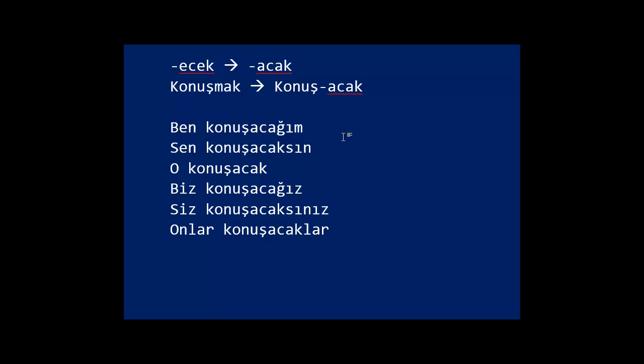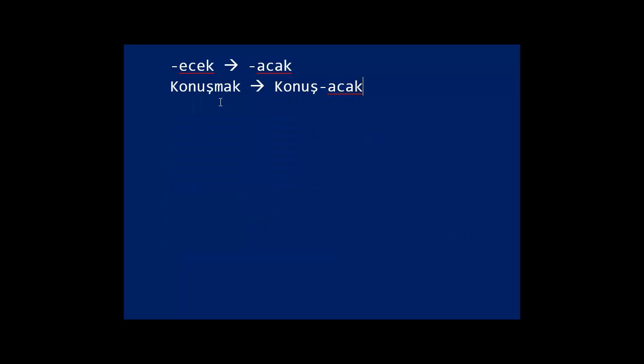Now, what about if the verb ends in a vowel, such as the verb uyumak? Uyumak. To sleep. So the root is uyu, and then we're gonna, because of u, add acak. But we have a vowel clash, something that we don't want in Turkish. So in this case, as most of you can imagine, we're gonna add a buffer consonant, which, as usual, is y. So uyuyacak, okay? And the rest is gonna be the same.